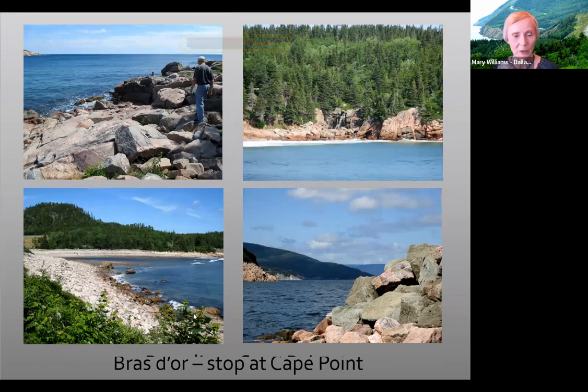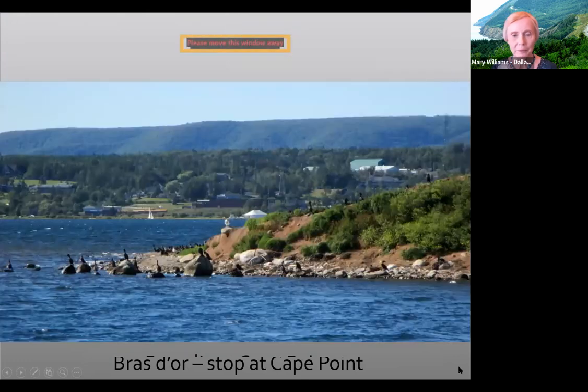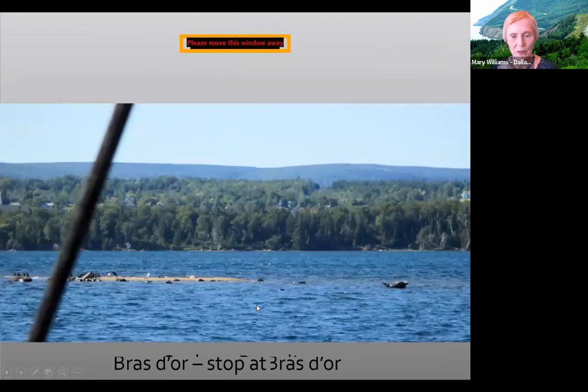There perhaps were hiking trails around it. There is a little beach over here. As you can see, most of it's pretty rocky. We also saw sea life as we came out, some of the birds that are on the rocks here, and some seals that have come in from the ocean.